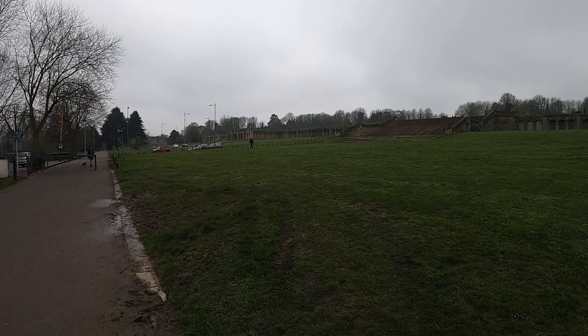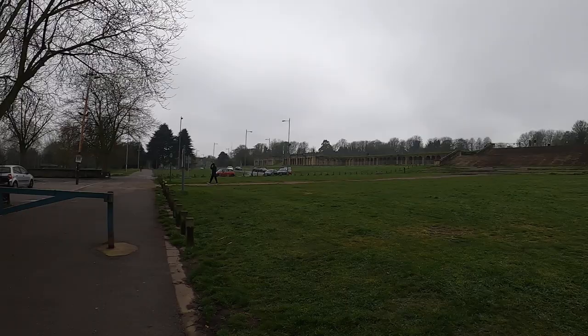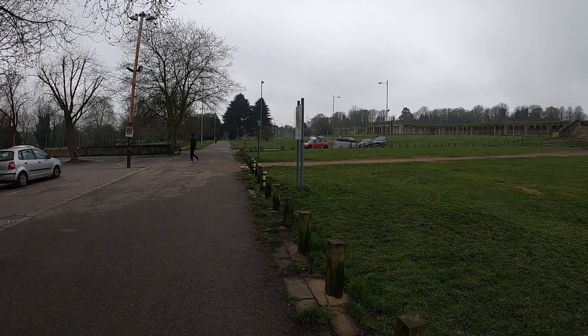We're getting there. That's it there, look. See those steps? You can imagine all the royalty walking up there in those days. That's what it would have been. It wouldn't have been the likes of me anyway. The hoi polloi would only be there.